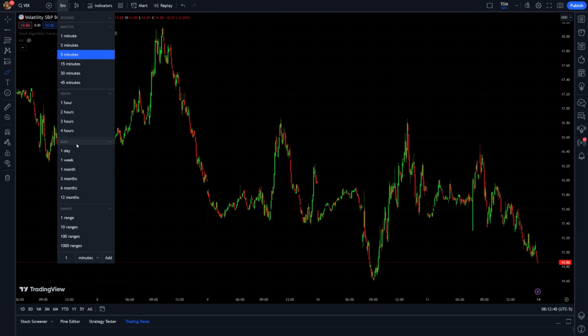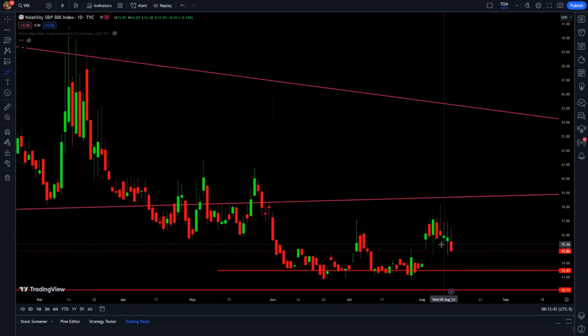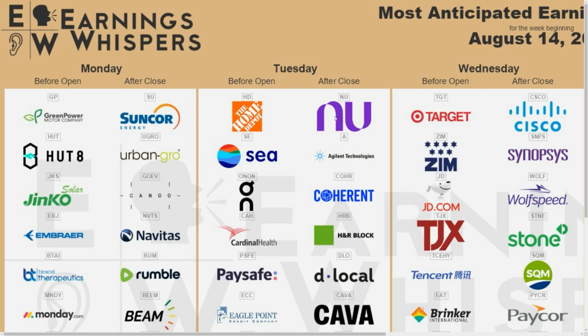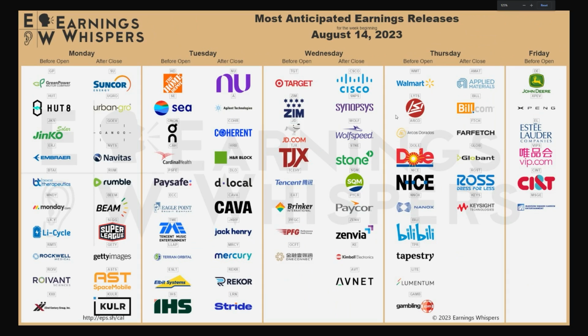But while the volatility is increasing, we also have some decently exciting earnings. It's nowhere near as exciting as we've been spoiled with over the past couple weeks with all the big tech stocks, but we still do have a couple big names like Walmart on Thursday before open. We got Target Wednesday before open, Home Depot Tuesday before open, and a couple other ones sprinkled in, but not bad. Yeah, it's really not.